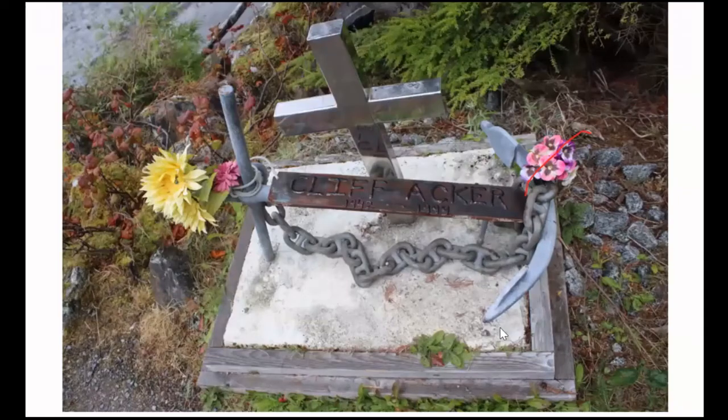And there's this memorial to Cliff Acker from 1942 to 1999. He lost his life in a seafaring accident. And I don't know whether the ship was swamped or he fell overboard or just what the deal was, but it's quite a memorial for him.